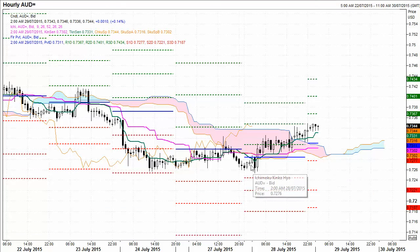Next to the hourly chart, and for today's session the market opened down below each of the Ichimoku indicators, rallying throughout most of the day to find some resistance within the Ichimoku cloud, and then finally breaking out in a very meek manner, finding some resistance very close to the first pivot point resistance level, and then eventually finding support at the top of the cloud.